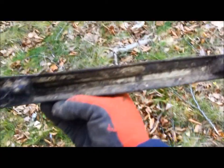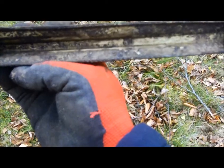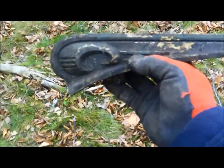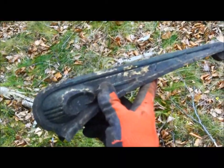I'll clean that up, and there's actually numbers in there. You can't make them out, but there's numbers in it and a couple of signs. But we'll have a look in there later on, and clean it up, and try and find out what it is.